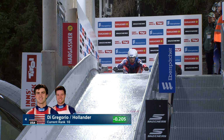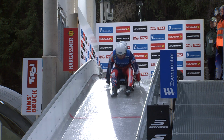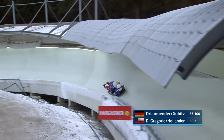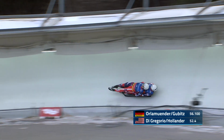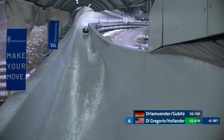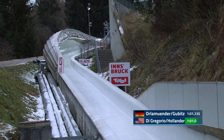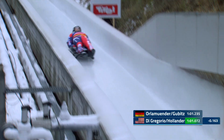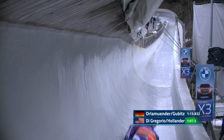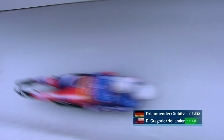Zach DiGregorio, Sean Hollander. As far as hobbies, Zach loves playing golf. He does it all summer with teammate Tucker West. Sean enjoys his video games. They finished 7th in the team relay at the Olympic Games in Yanqing, Beijing 2022. Earlier that week, just the day before actually, they had finished 11th in the Olympic doubles.